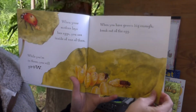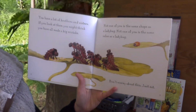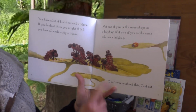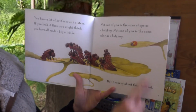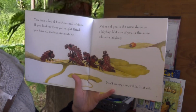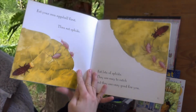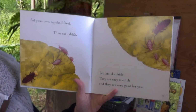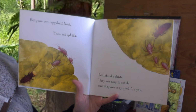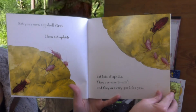Similar to another insect that we studied. You have a lot of brothers and sisters. If you look at them, you might think that they have all made a big mistake. None of you is the same shape as a ladybug. None of you is as colorful as a ladybug. Don't worry about this. Just eat. Eat your own eggshell first. Then eat aphids. Eat lots of aphids. They are easy to catch. And they are very good for you.